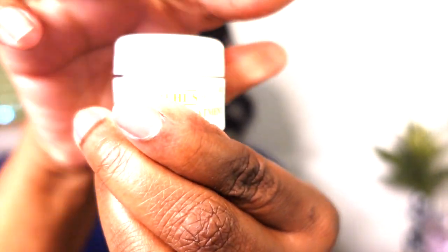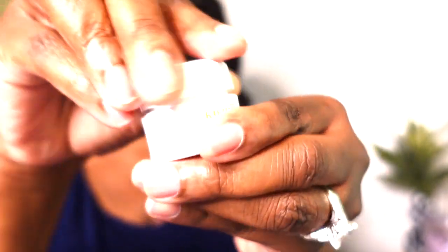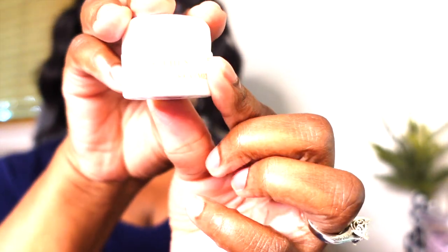This one is my favorite. It's the Kiehl's Creamy Eye Treatment with avocado, and this is one I love. I've been using this one for at least a year, and it is awesome. So I'm totally out of it. I need to throw this away. It's totally empty, so I'm going to order this from Sephora to re-up on it.